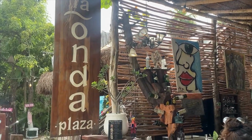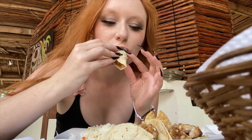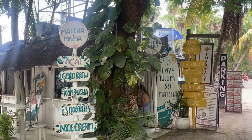Right next to Matcha Mama, there was a cute little dining area where we were able to try authentic Mexican tacos. So this is me trying my first ever Mexican taco. And oh my God, you guys, it was literally so good. I got the chicken tacos and absolutely 10 out of 10.